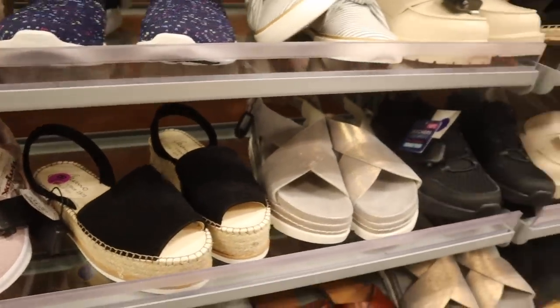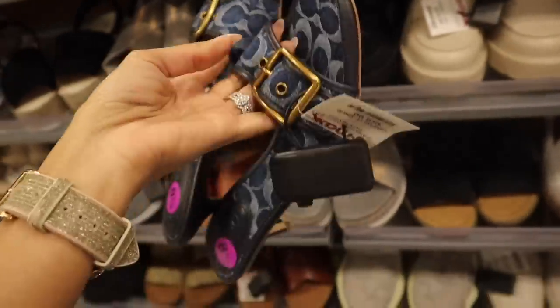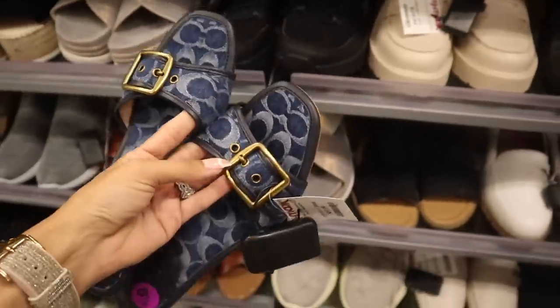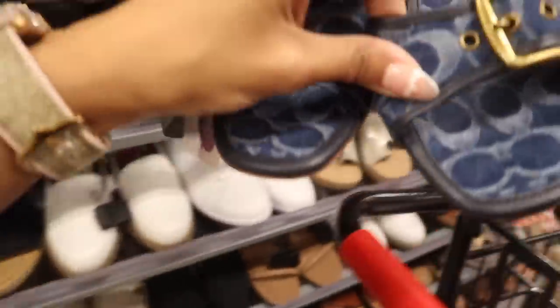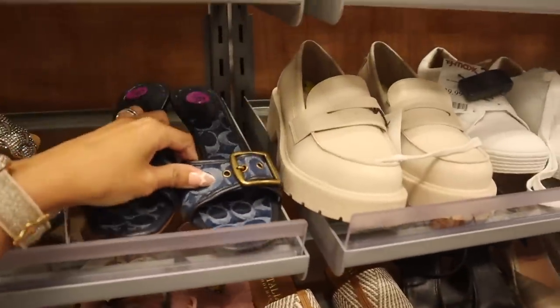That is so cheap. And look what else I just found. Coach mini heels. These are so stunning and so trendy. And they're priced at $70. I love the gold buckle because you can adjust it. And I wish they had my size for this one. It's so pretty. Let me know if you guys plan on getting this one right here.